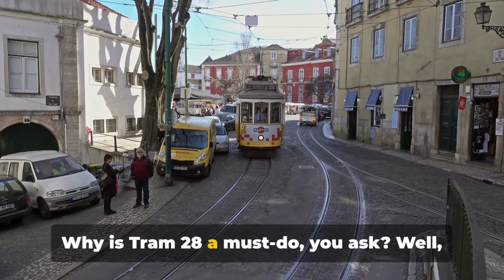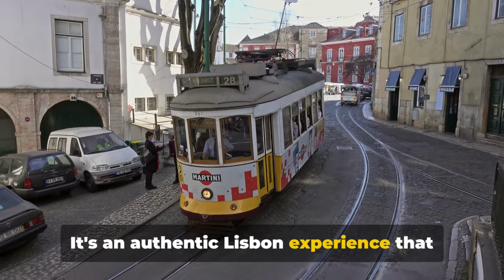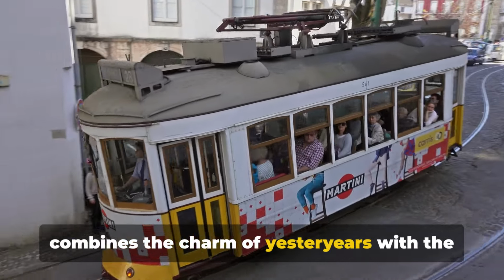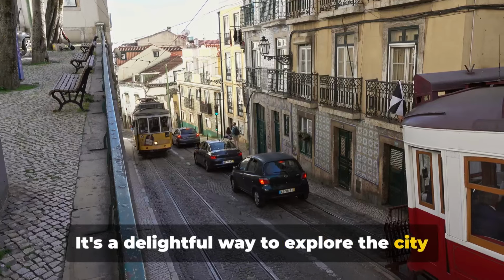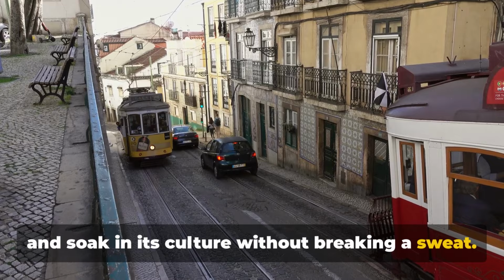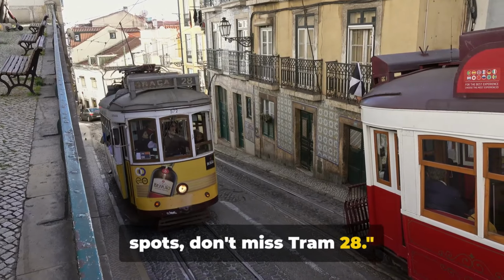Why is Tram 28 a must-do, you ask? Well, it's simple. It's an authentic Lisbon experience that combines the charm of yesteryears with the vibrancy of today. It's a delightful way to explore the city and soak in its culture without breaking a sweat. For a charming ride through Lisbon's best spots, don't miss Tram 28.